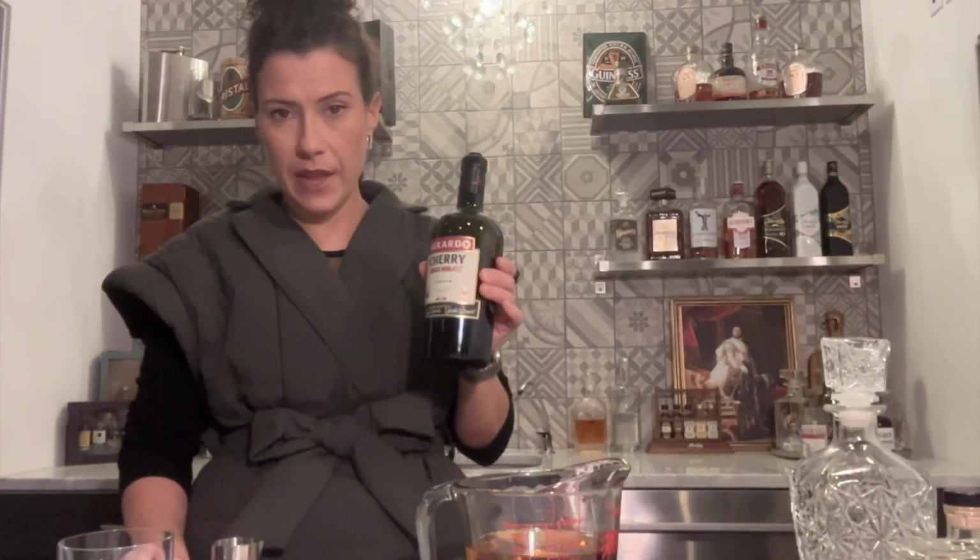This is hard to pronounce. Luxardo cherry Sangue Morlacco. I don't know. This stuff. Now, this stuff's hard to find, admittedly. So there's another option should you choose to forego this. But since we have it, I'm going to use it. 3 ounces.